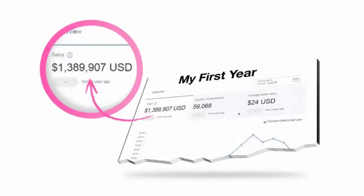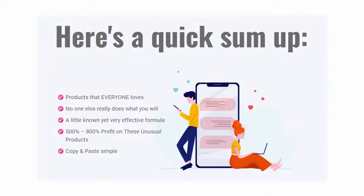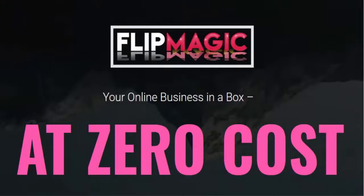FlipMagic is a super simple flipping formula anyone can use to see results tomorrow, make sales by tomorrow. There's no experience needed, no money needed, no investments up front. You won't be dealing with websites or generating traffic, none of it. And what's super exciting is that FlipMagic is a formula updated for 2019, 2020 and for the years to come.